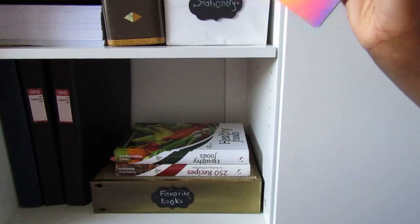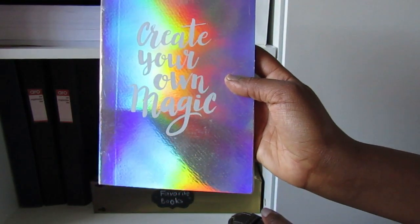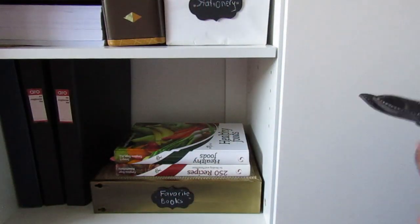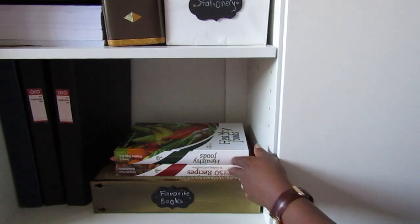I'm currently studying A Course in Miracles, so I'm using that for my commentary for A Course in Miracles. So I basically just grab that because there's a pen inside. I don't have to go through all the stuff in the little cabinet, but I can just grab my purse, sit down, and do the work.